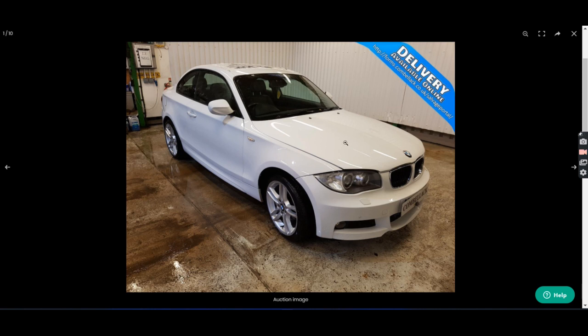The other thing, obviously, it's got no keys. 200 or 300 quid to get a locksmith round to your house who'll give you a new remote key. I don't think it's that expensive. I've not done it, but I don't think it's that expensive. That wouldn't worry me that much.